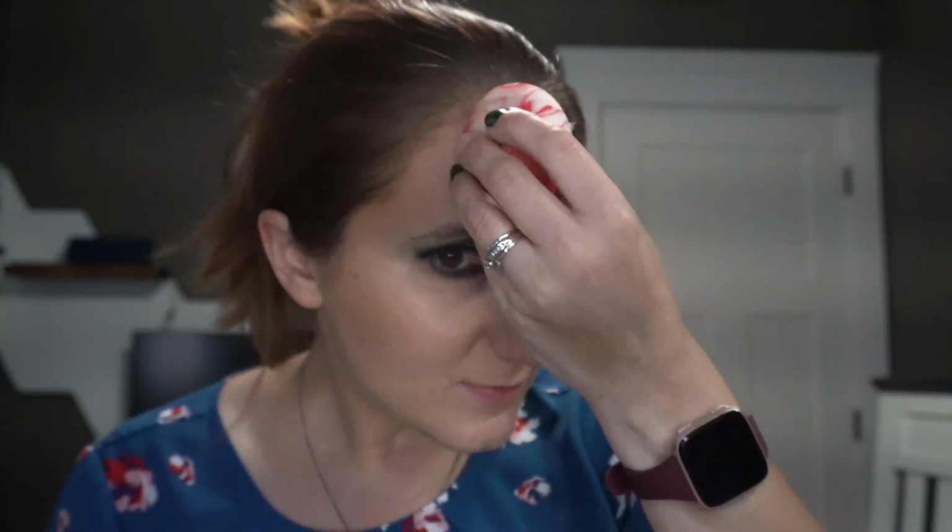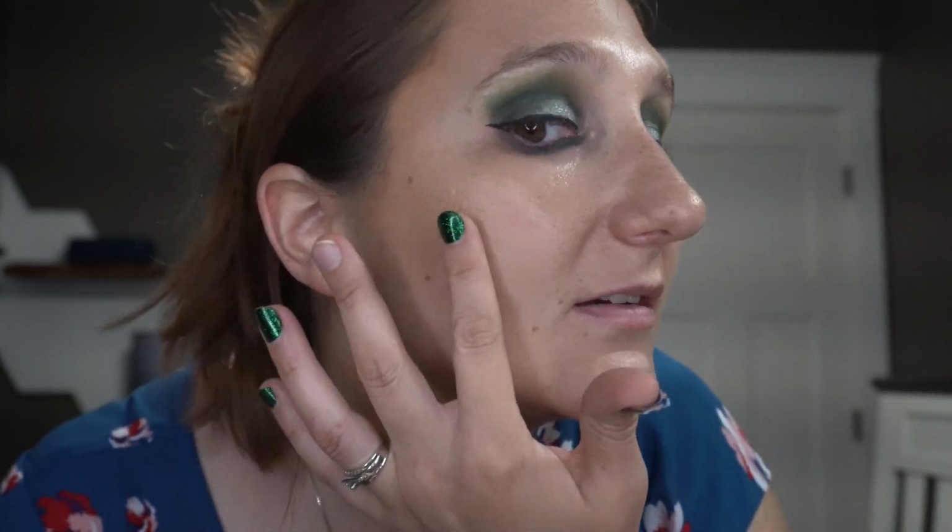So I just went in a little bit too heavy handed, but as far as adding texture or anything to the skin, it's really finely milled. So it is doing a really good job of just not adding a super powdery finish. I think this would be a very beautiful powder, like an all over face powder.